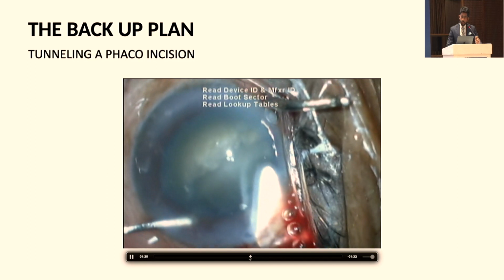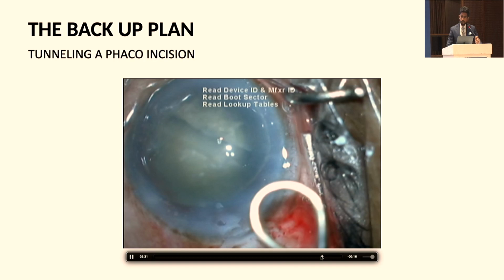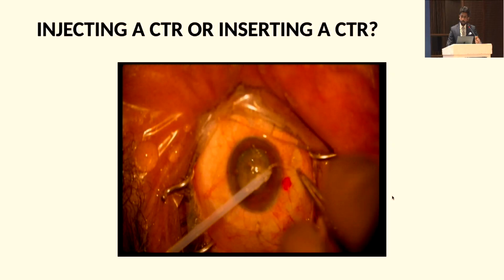Make sure you make nice scleral pockets so that the delivery is easy, and the rest is the usual.